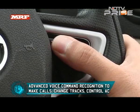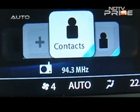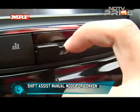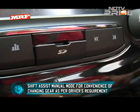Just press that. Fan speed 4. Setting fan speed to 4. As easy as that, but for now, I can also manually reduce it too.